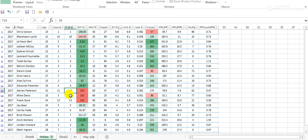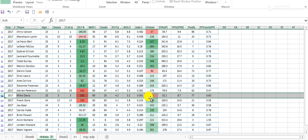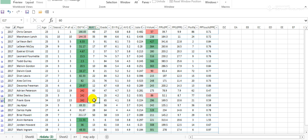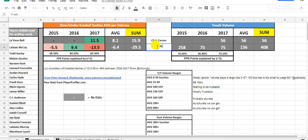Now, these guys are all mostly gone, right? Adrian Peterson isn't on a team. Mike Davis was depth and, again, small volume. What I find interesting in this sub-tier here is Frank Gore, yes, the ever-living Frank Gore, but he did get significant volume, and he was actually pretty good at evaded tackles per game and evaded tackles overall. I don't know how popular that's going to be as a buy low, but Frank Gore has this better efficiency metric on his side and actually did fairly well with it last year.